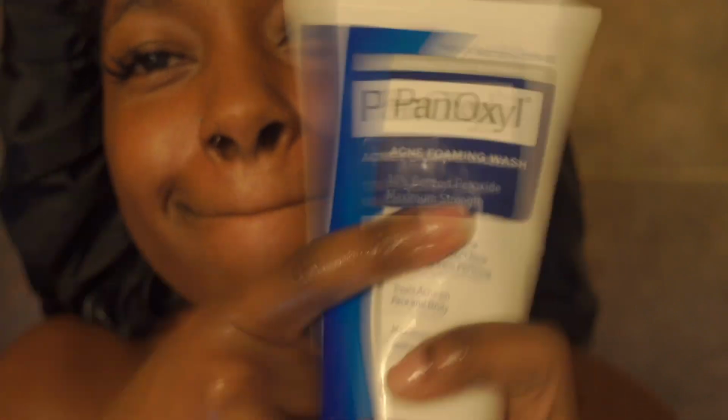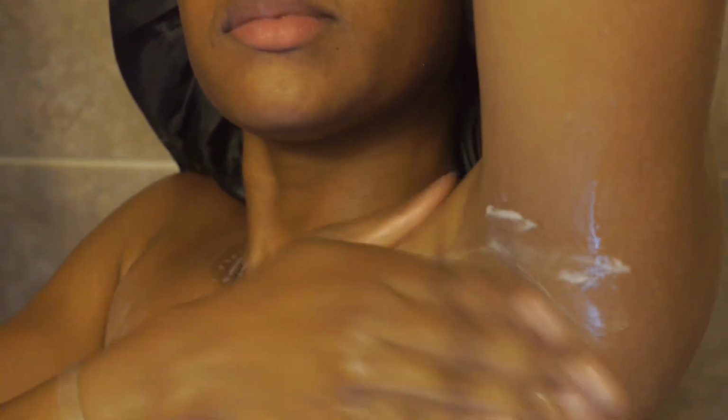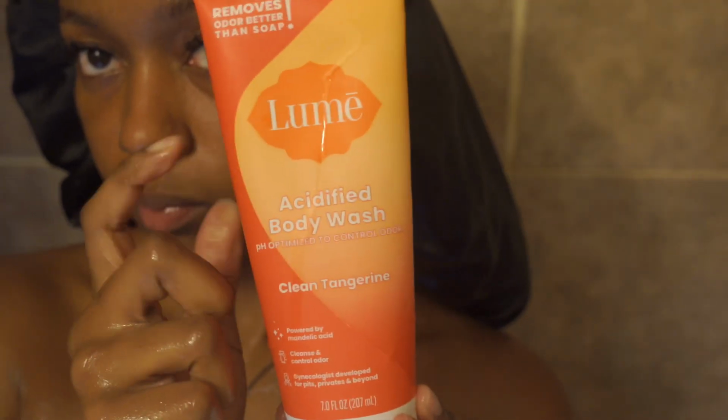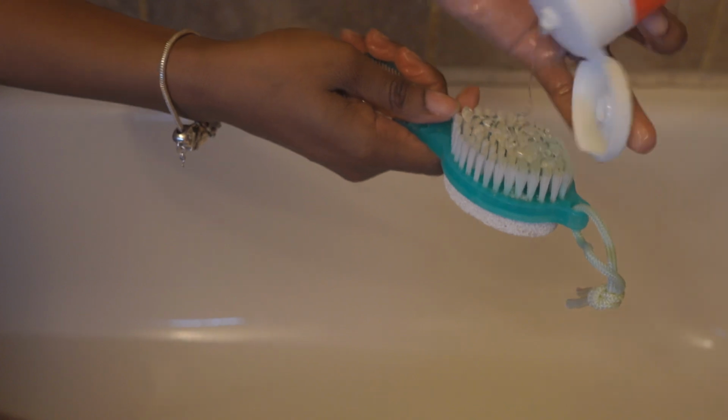Okay, y'all, so now we finna get into one of my holy grail products. It is the Pan Oxy. I've struggled with stress sweat since I've been 7 years old up until now. Like, this product has been such a game changer for me. When I use this, I don't have to worry about smelling stink even if I sweat. This Lumi is an alternative to the Pan Oxy, but personally I prefer the Pan Oxy. Like, it is just extra strength, do what it needs to do. I just use the Lumi to clean my feet, and I like to use a little foot scrubber because we do not want to be putting stuff that's been on our feet on the whole rest of our body.